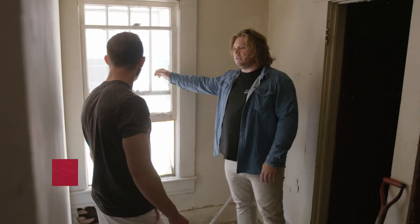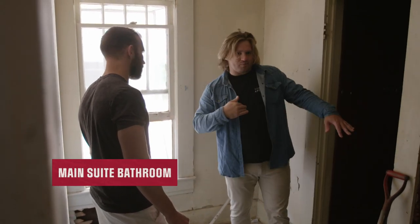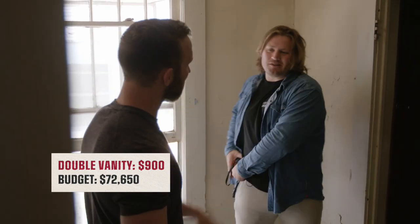I'm thinking about just losing this window and putting the vanity right here, and that way I feel like you've created the most space. A double or a single? Let's do a double. This is going to be a suite main bathroom, so let's just go for it. If we're going to go for it, let's go for it, you know?